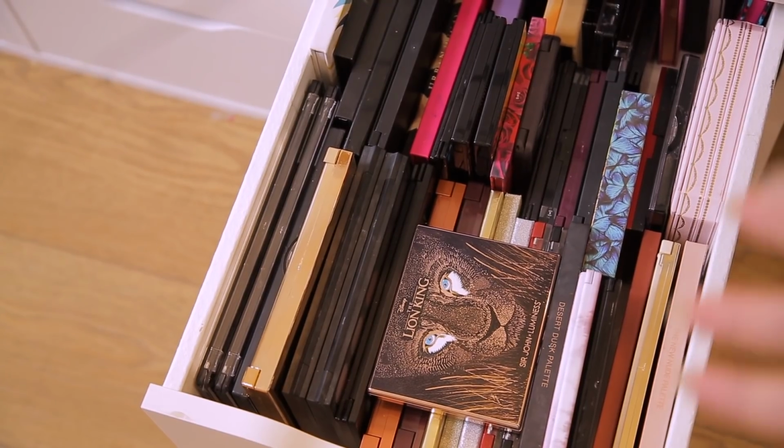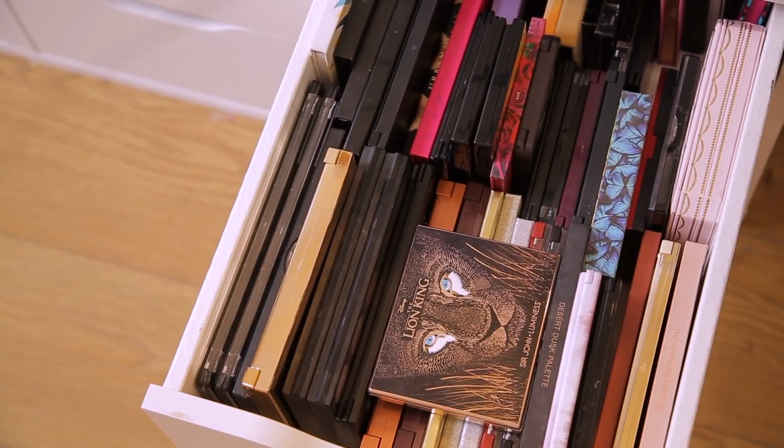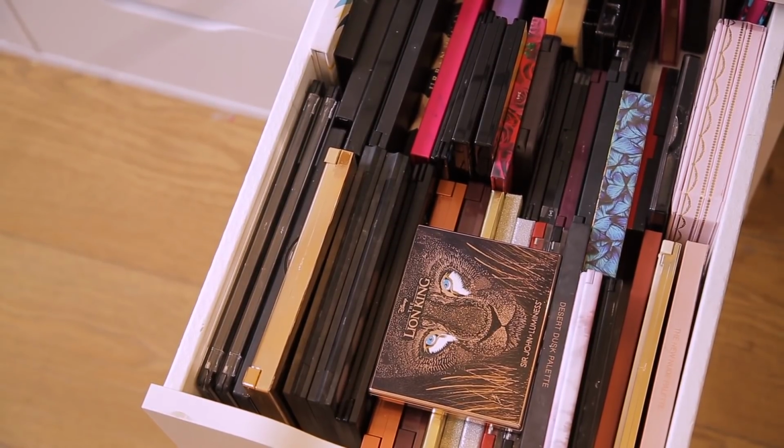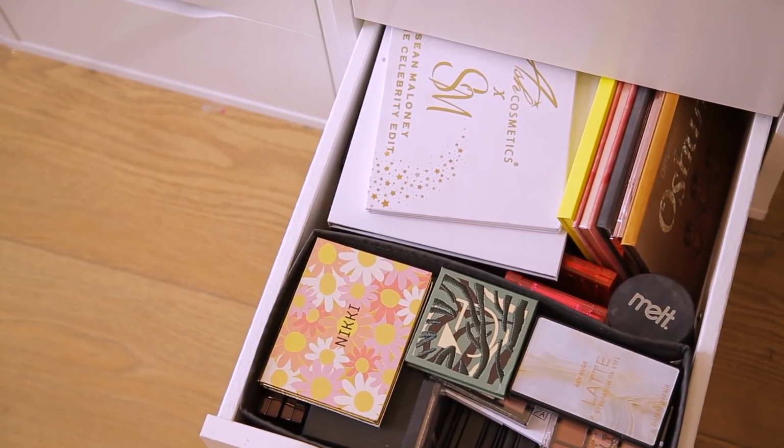Again, next drawer, just eyeshadow palettes. I mean, there's not much to show. They are just eyeshadow palettes again. Really like that Lion King one, tried it the other day by NikkisSecretx. Beautiful. And then again, nothing new to show.